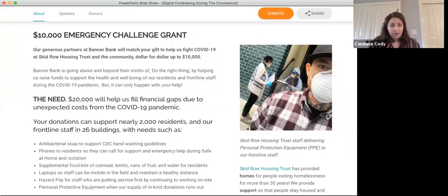So a great example of this is the Skid Row Housing Trust. They launched this campaign to support nearly 2,000 residents and frontline staff in 26 buildings. And then they lay out in a really detailed way what exactly the funds are going to. So supplemental food kits of oatmeal, lentils, cans of fruit, and water. So when you give to this organization as a donor, you know exactly how these funds are being used and distributed.